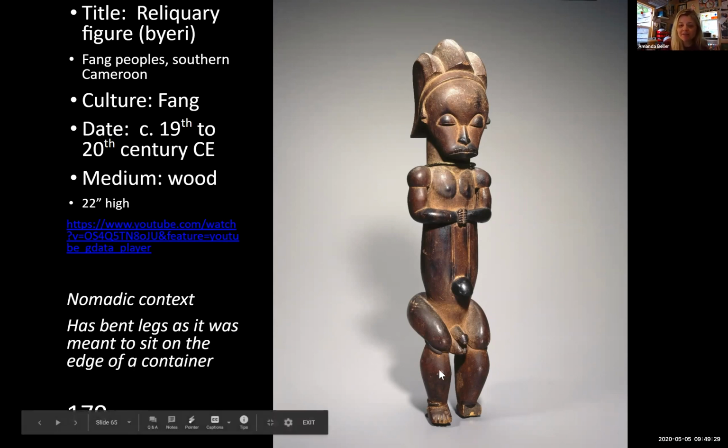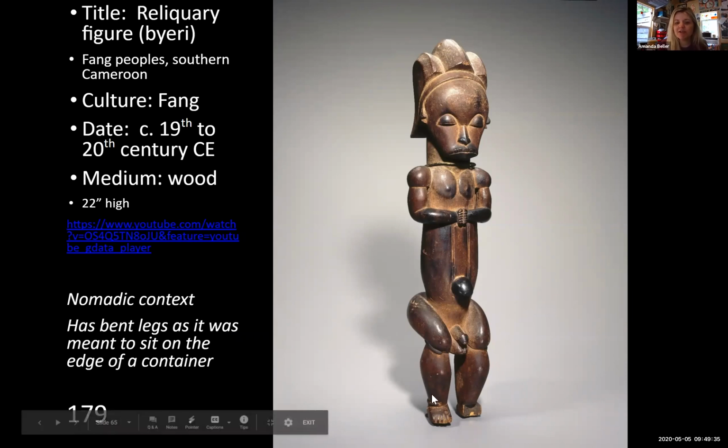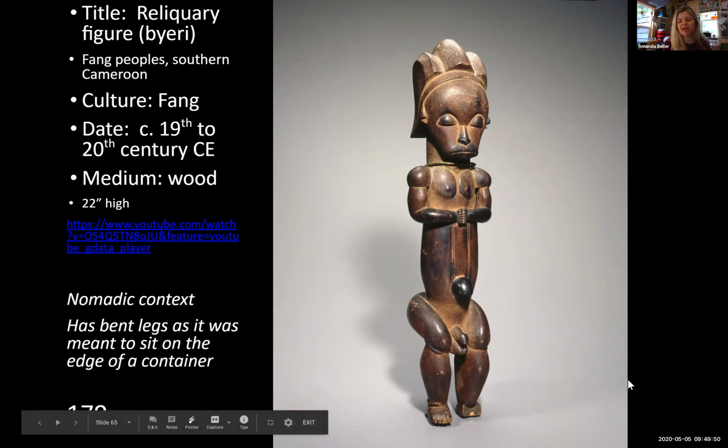It has bent legs, and if you see right here, it kind of looks like he's standing in a wall sit all the time. So the bent legs show us that this was actually meant to sit on the edge of a container, to sit on that rim of the container, and I'll show you guys a context picture. It has a little peg at the back to kind of hold it on.